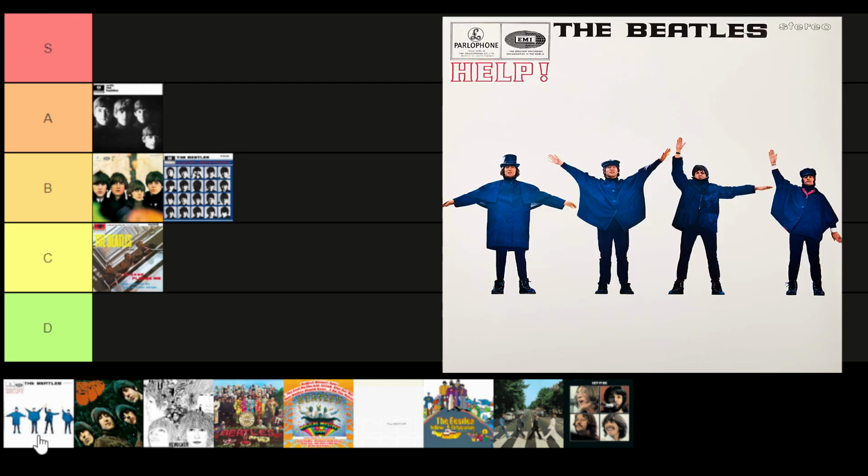Okay, next we have Help, and I don't really know with this one because I like the white background, just solid white with them all in blue standing out. I like the fact they're doing the poses, trying to spell out help, not very successfully. I mean, the L looks alright. The H, I suppose, could be okay, but the E and the P, I don't really know what's going on there. But I just find it kind of boring.